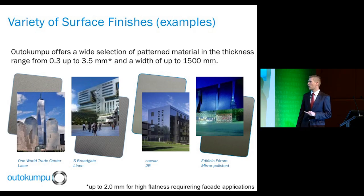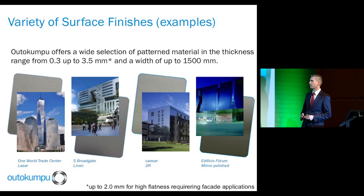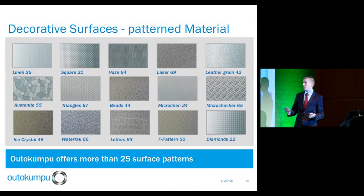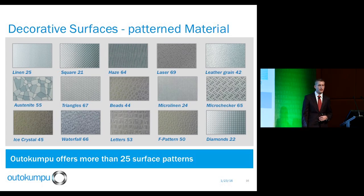This is a current project in London. It's called 5 Broadgate. It's the future UBS headquarters, and they supplied our standard linen. This is a research center in Germany called CESAR, and they applied a bright annealed surface here on the cladding. And this is Edificio Forum in Barcelona. They required a mirror polished surface here. And not only was it mirror polished, it was also electroplated. So it was a colored mirror polished surface that was applied here.